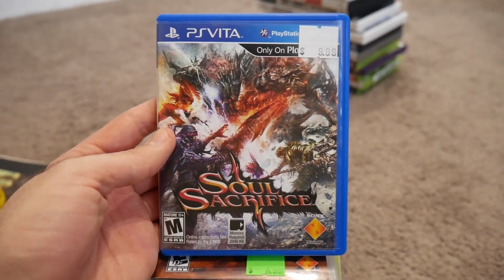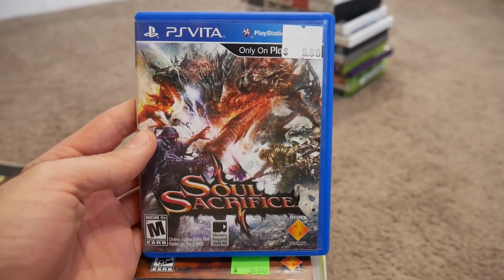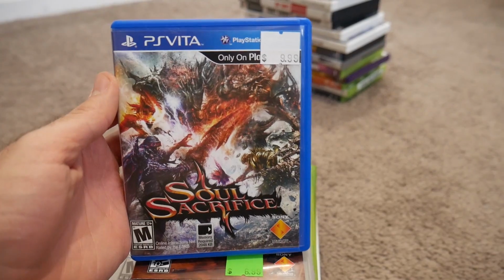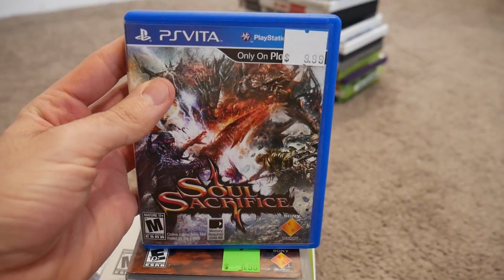Now, years later, I do like having a physical Vita collection. It's not big, but I'm proud of what I have. So, found this for $10. Figured, why the hell not add it to the collection? And I do have it backed up digitally and all that as well, but still, nice to have a physical copy of it.